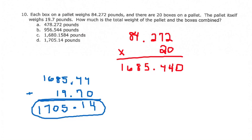And so your answer is 1,705 and 14 hundredths of a pound. And so that would be answer D.